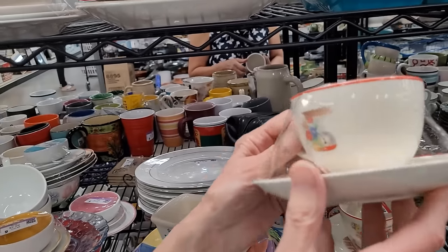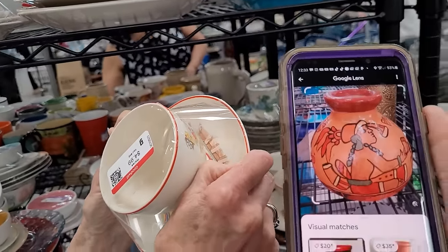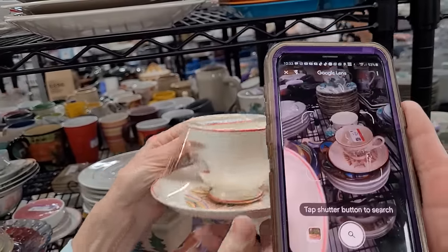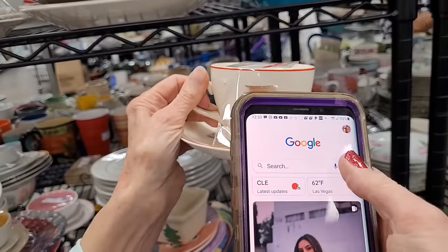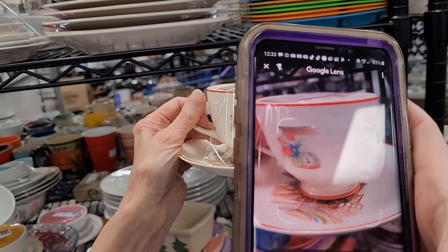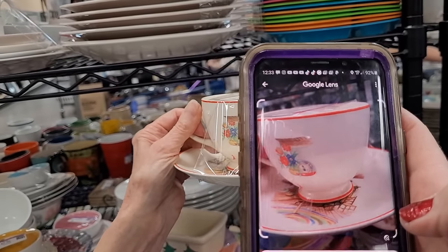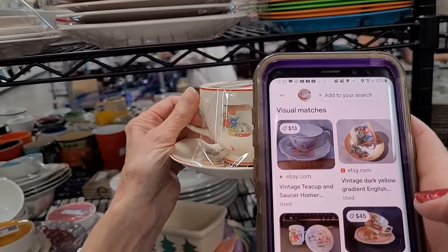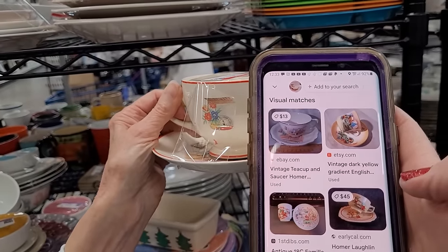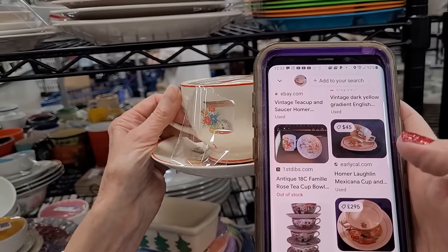Let's take out my phone and do a Google image search like we did on this painted pot here. I'll get back out of that and back to my little camera icon. I'll push the search with your camera or point it at the cup and saucer and take a picture. Wait for Google Lens to find some visual matches. Oh, it comes right up. It is Homer Laughlin. Vintage teacup and saucer. That one's not just the same. That was $13. I think we'll leave that.